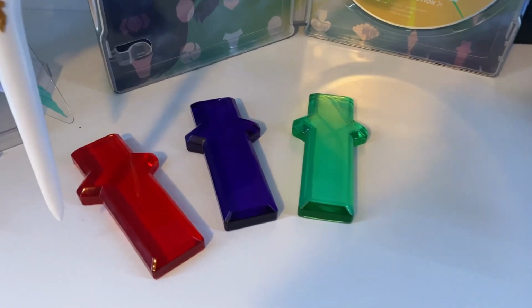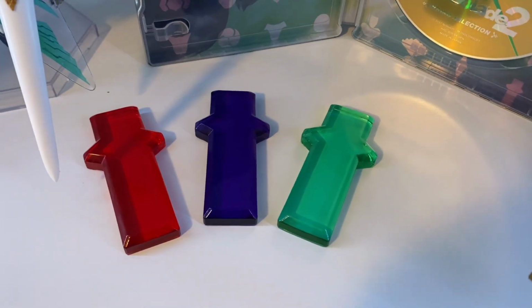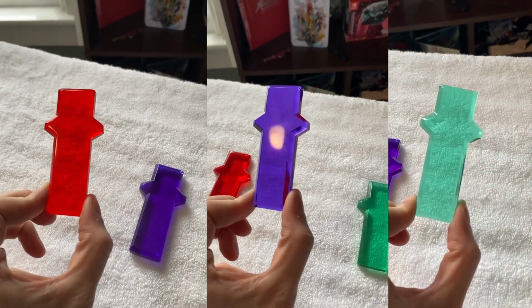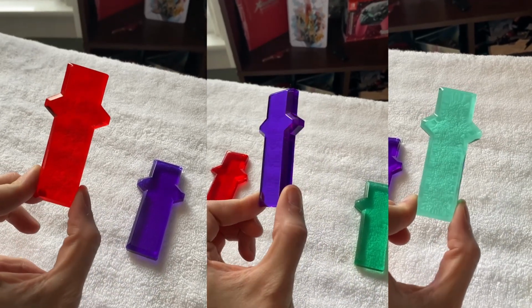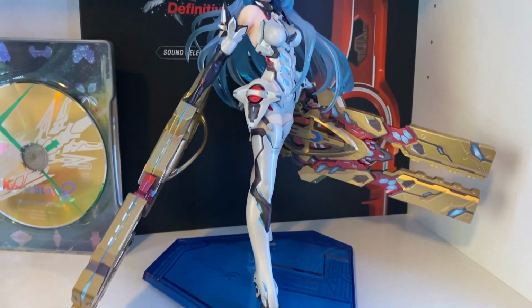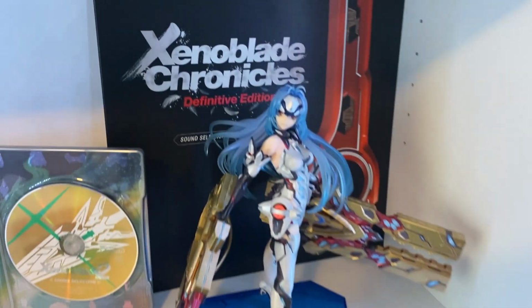I absolutely love these Trinity processor cores here. These were fan-made by TGS Props. They normally post on Instagram when they're going to restock these. I don't think they've done a restock yet this year, so hopefully more fans get a chance to get their hands on them. Next up, we can see the Cosmos Good Smile figure, and behind her is the Xenoblade Chronicles Definitive Edition record that was released in the European collector's set.